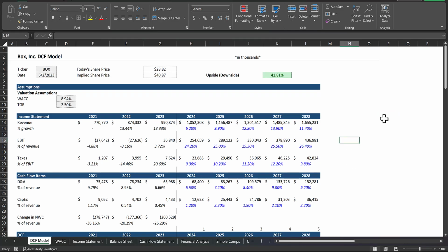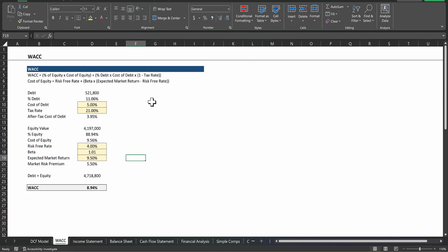So this is the DCF model. Just looking at a few different key things on this company. If we look at how I got the WACC of 8.94%, we'll just go right here. I use the CAPM model. It's always what I use. But taking their cost of debt, assuming it's about 5%, a pretty good average cost of debt for a company like this, and then their beta is about 1.01, we get a WACC of 8.94%.